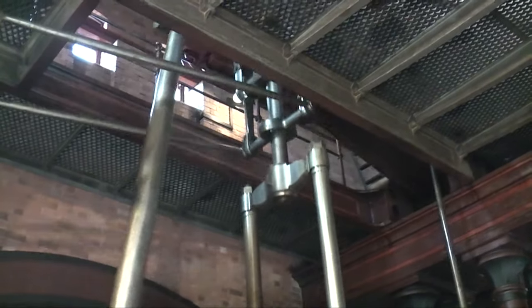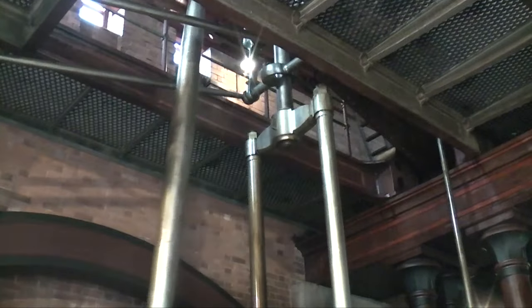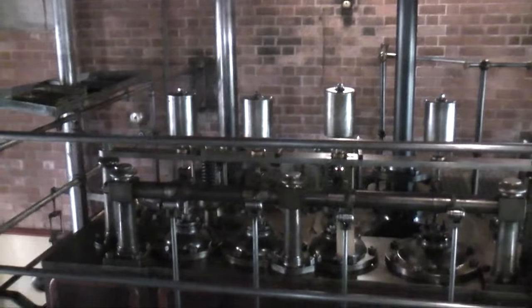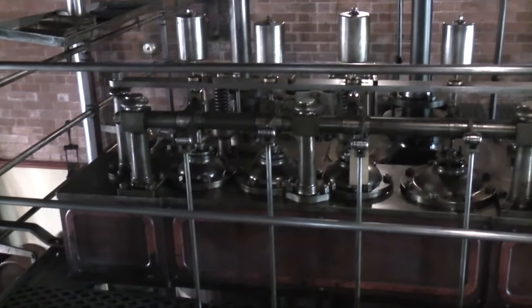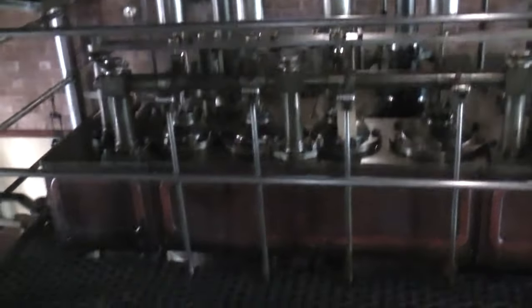The culvert was dug from Burton-on-Trent to the pumping station, which is about 2 miles away. This would take waste from the breweries and sewage from the town, and would stop the effluent being released into the River Trent.